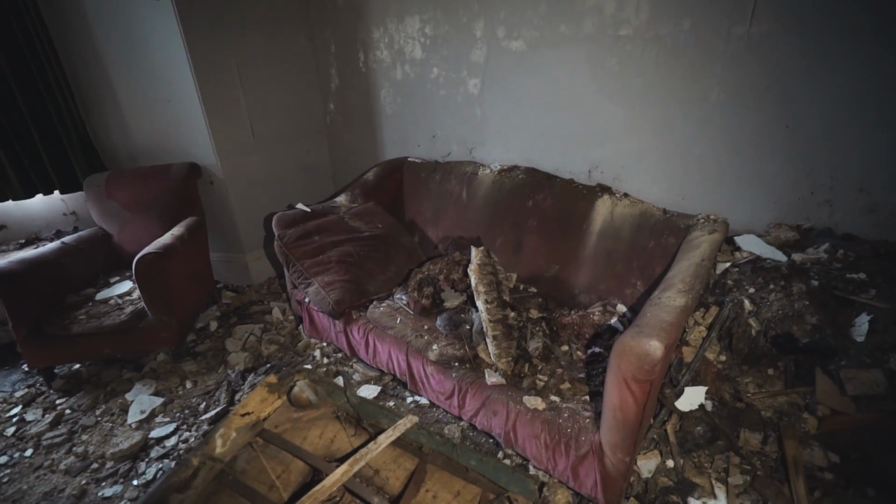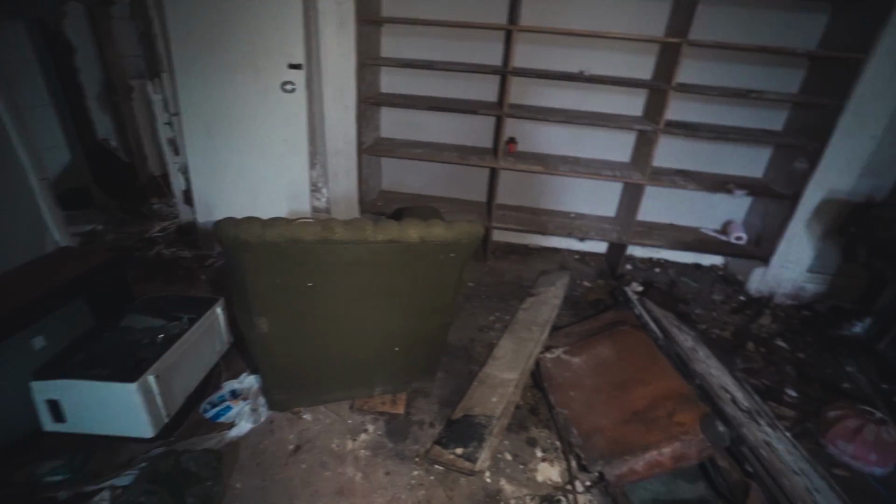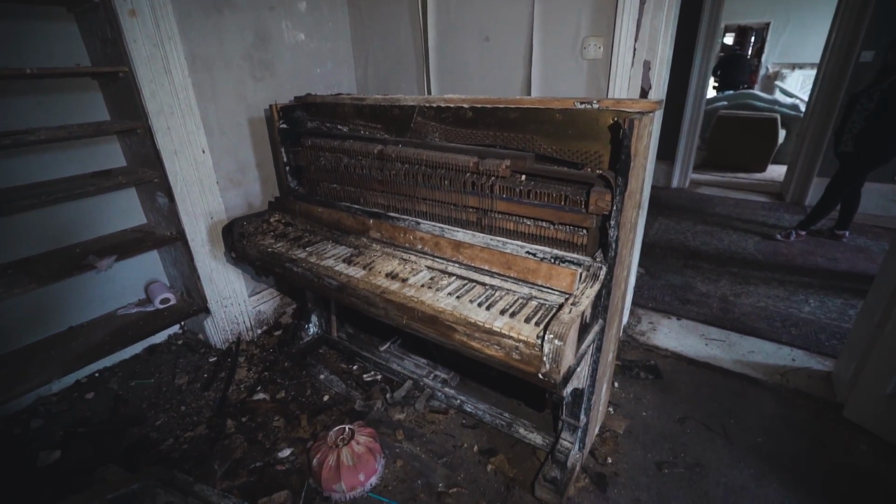I remember this house was up for like $1 million or something, even more. And then it got so destroyed, they dropped it to like 100,000 pounds. And then boop, it went down even more. One of the pianos here.